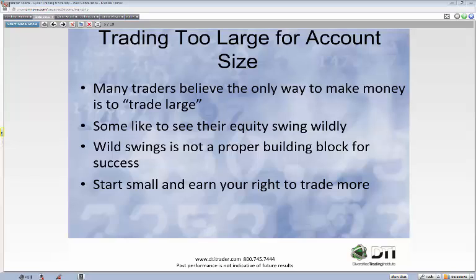The next day, you can lose $5,000 or $6,000 or $7,000 or $8,000, and then you can make $4,000 or $5,000. I mean, it's just up and back and up and back. The one thing you need to do is to start out small. Start with a contract or 100 shares or a one lot or whatever it is, and earn your right to grow. So if you win for a week, the next week you go to 2. If you win that week, you go to 3. Win the next week, you go to 4. Earn your right to trade more.